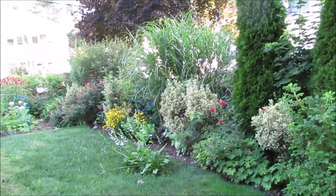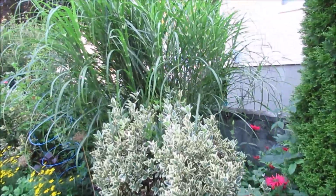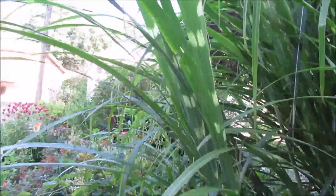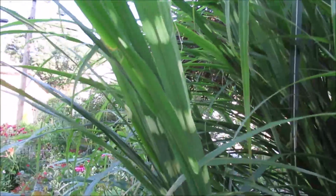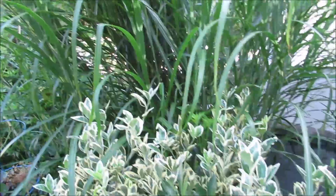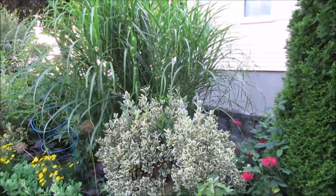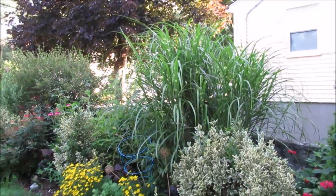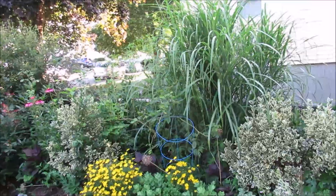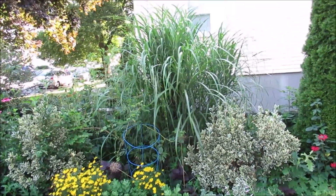Do you see my zebra grass? I cut it back in the spring, and this is how much it has grown. Look at the leaves. This is why they call it zebra grass. So it's my featured plant for right now in this bed, at least one of them. And later on in the season, it's going to have some beautiful stalks on the top. See how it's moving in the wind?